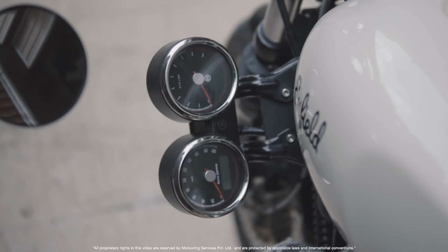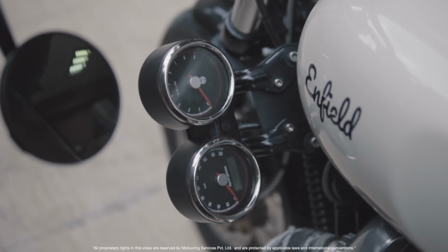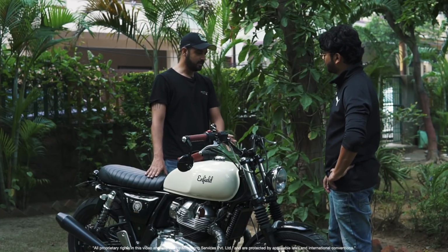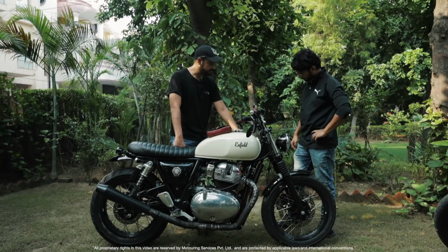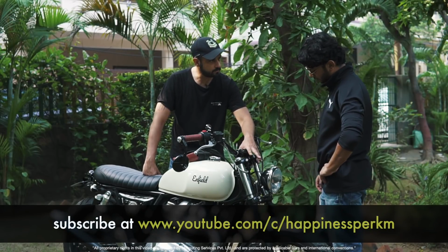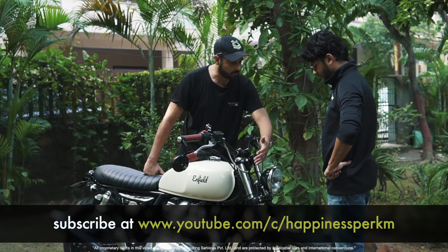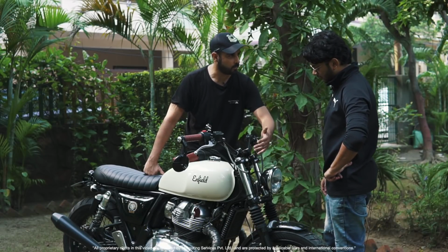That's a very unique position for a speedometer. I won't lie, this is not my original idea. I saw a few Thai custom builders put it here. The other reason for repositioning the speedometer unit was I wanted a cleaner look. It gives a much cleaner look and much more emphasis on the bike. It makes the bike look wider also, with a smaller headlight and no speedometer. The motorcycle looks quite wide if you see it from the front.